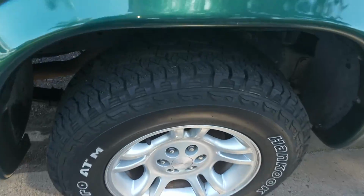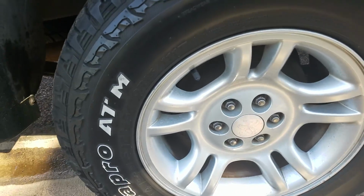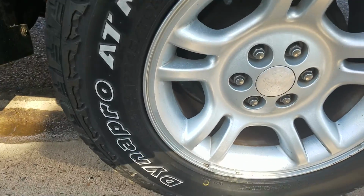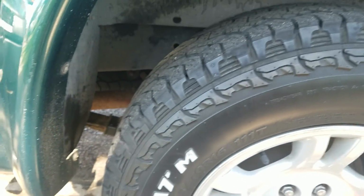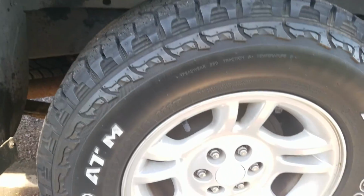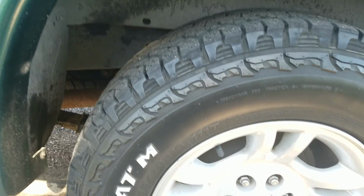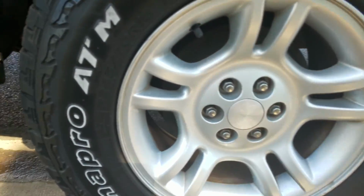Today I feel like talking about tires, because why not? So on my 2003 Dodge Dakota, I got these Hankook Dyna Pro all-terrain tires. They're kind of meaty. Nice treads on them. They're good tires for the street, and they're also pretty good if you have to go on dirt. I really like these tires.